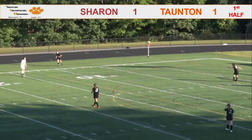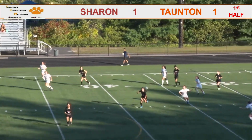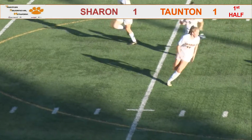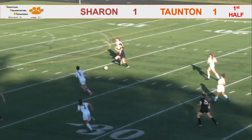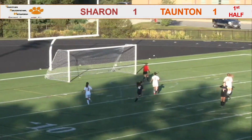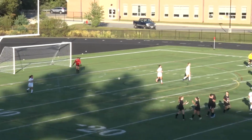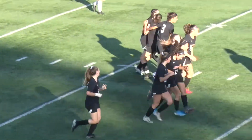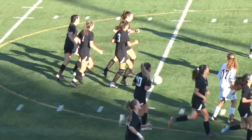Here's the kick, ball is back in play. Tigers taking possession of the ball, moving it past the halfway mark. Oh, it gets almost stopped at the halfway mark down the field. Really getting pushed down to the Sharon side of the field. Long drive, and it's a goal for Taunton Tigers. Some really good offense shown there by the Taunton Tigers. Score is now 2-1, Taunton.